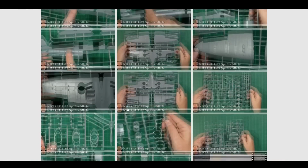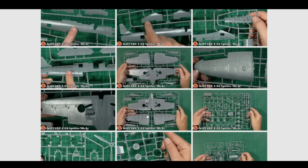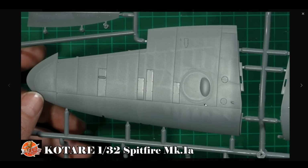And I think if you look at it with an open mind, you can see some of the details on this, which, you know, we just don't see before. Like, this is the correct wing.